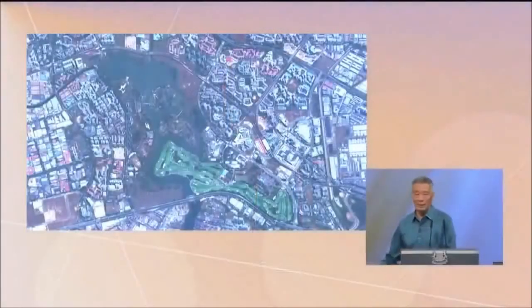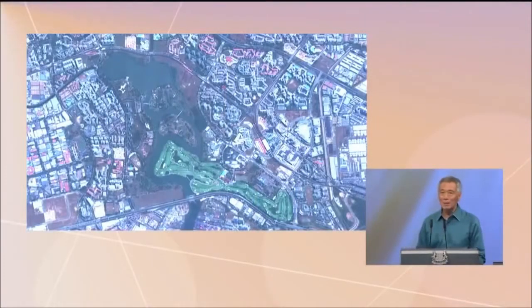And it's also underutilized, quite unlike Bishan Ang Mo Kio Park, where there are thousands of people every day. This one, very few visitors. And I felt we could do so much more with the gardens. So I asked the planners to consider to bring it all together, to do a more ambitious transformation of the whole area. And the planners came back to me and said, yes, we've been thinking along the same lines.